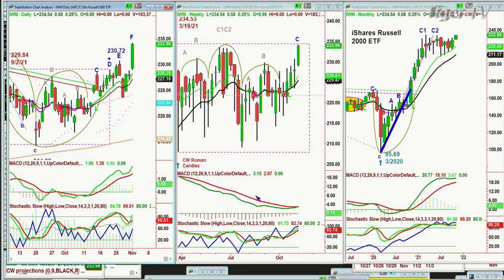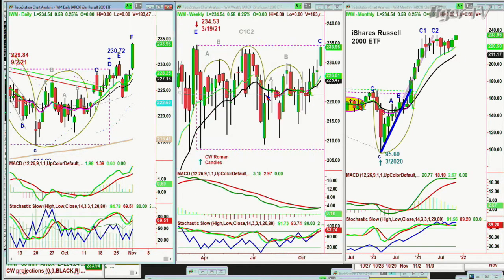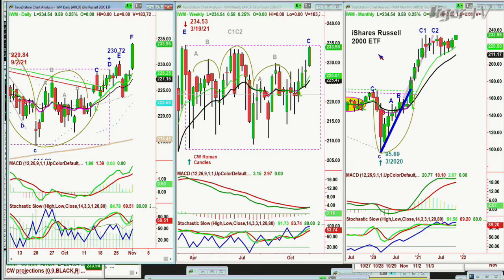I'm anticipating that we have to wait for the cues to get in line, because if you look at the IWM, it had a spectacular move. I have no choice but to call this a leg F at this particular point. It could recycle. But wow, what a spectacular move. It's been in the rectangle. The IWM Russell 2000 small caps have been since March, the week of the 19th at 234.53. It makes a peak E. In 2 bars, it goes slump. It goes all the way down to the 208s.